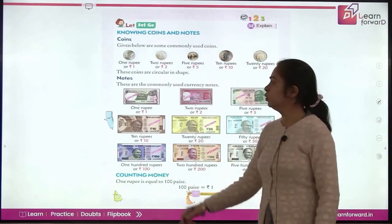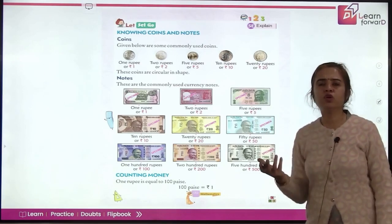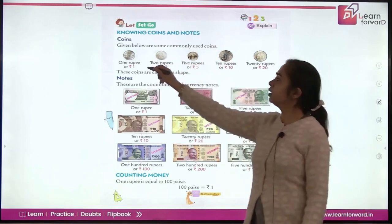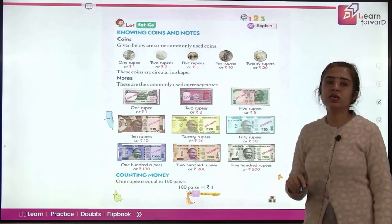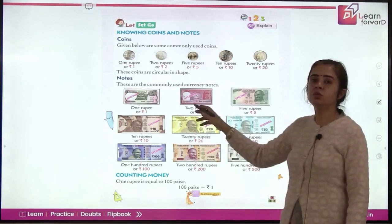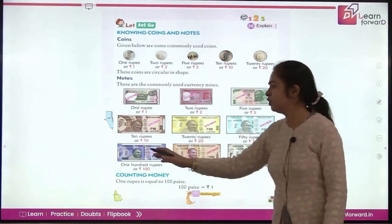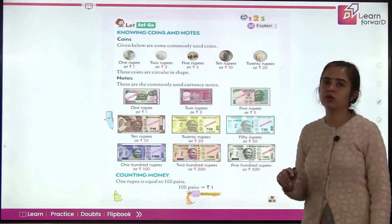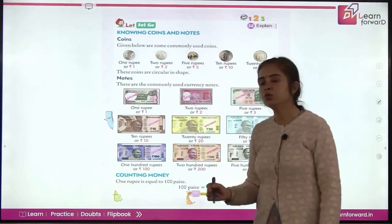Here we have the notes. This is a 1 rupee note, 2 rupee note, 5 rupee note. So how do you get to know the value of this currency, may it be a coin or a note? You will see the number written on the face of it: 1 rupee, 2 rupees, 5 rupees, 10 rupees, 20. That shows their denomination. Similarly on notes, this is rupees 2, this is rupees 5, rupees 10, 20, this is rupees 50, 100, 200, and the biggest currency in India is the rupees 500 note. So these are the different notes and coins which are used in India.